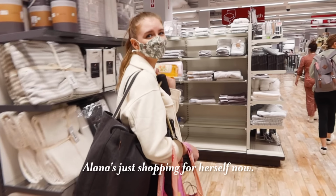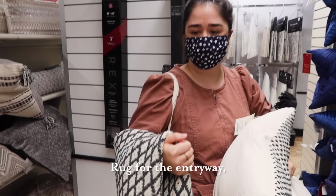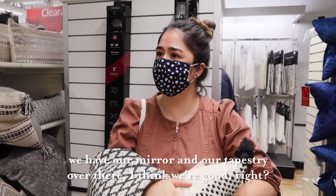Elena's just shopping for herself now. Two cushions for the bed, rug for the entryway. We have our mirror and our tapestry over there. I think we're good, right?